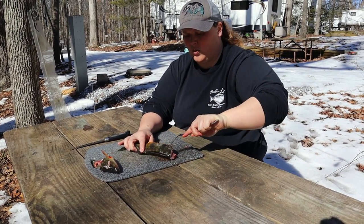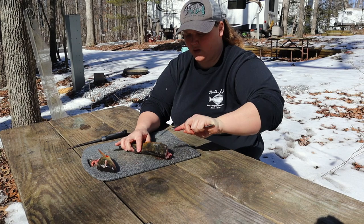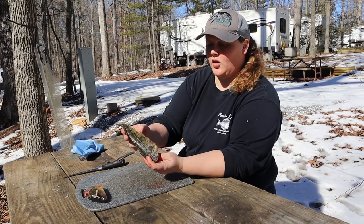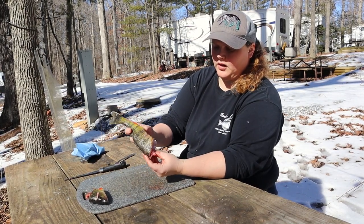Like I said, you do not wanna do this in the house. It's a super messy process. Scales go flying everywhere.